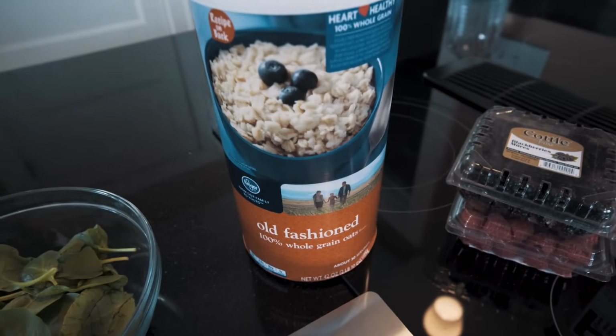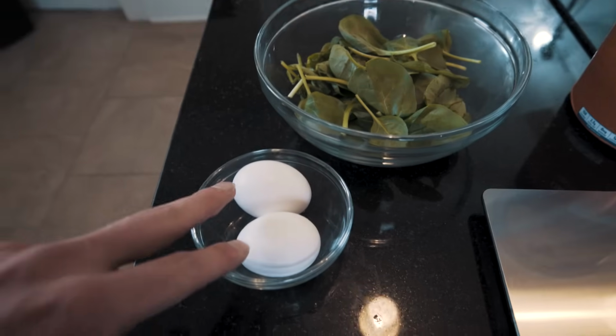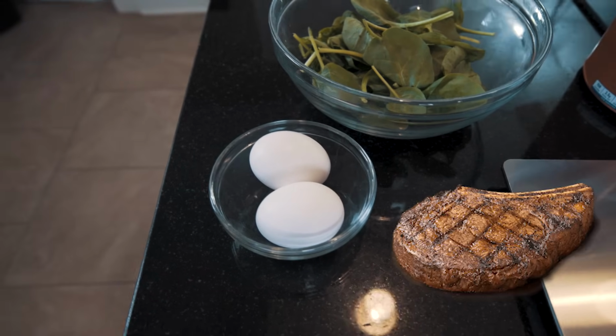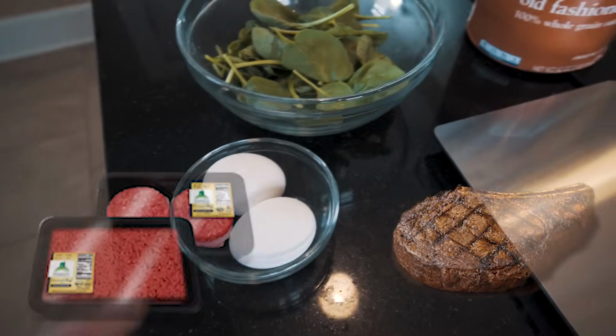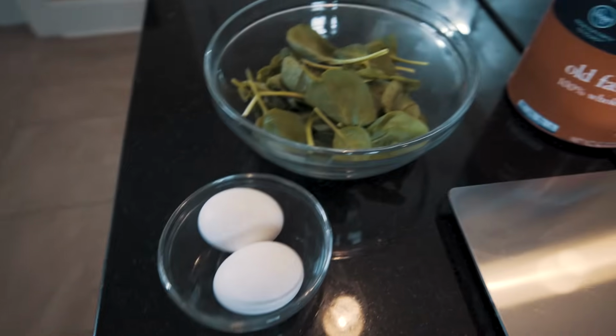You don't have to worry about getting tired or feeling sluggish, and then you can't really go wrong with either one of these. If you don't like eggs, you can swap these for 84 grams of a lean red meat. So a lean cut of steak, 84 grams of lean ground beef. You can even do 112 grams of salmon, something along those lines if you want to swap this out. The goal is healthy fats and proteins for this portion of the meal. So let's go ahead and get started.